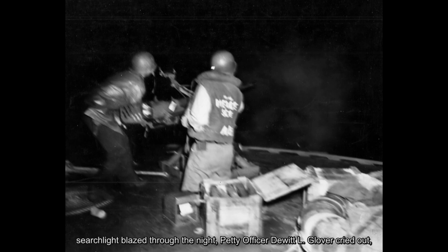As the cruiser's searchlight blazed through the night, Petty Officer DeWitt L. Glover cried out, "Jumping Jesus, there she is!" Lieutenant Kelly recounted PT-34 pursuing the cruiser at maximum speed, closing to within 300 yards, under intense automatic fire.